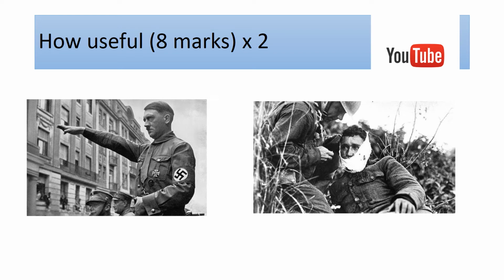So we're going to focus on the how useful question. Obviously they're cutting the grass outside the window again, but I'll try and talk over that. So this is an 8-mark question.